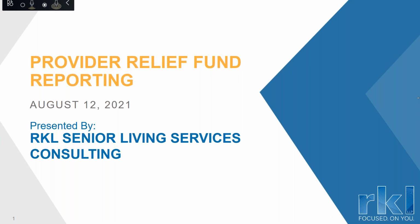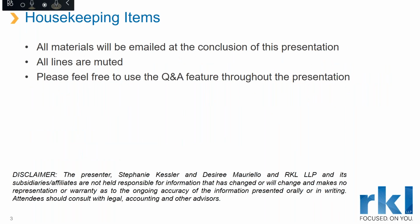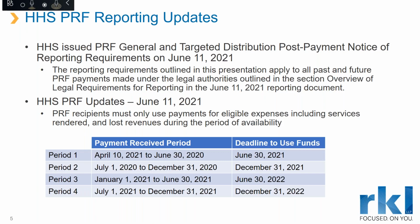So as always, the information presented today is as up to date as the information that is posted on the HHS website as of this morning, and Wendy went through some of the housekeeping items. The first thing that we're going to talk about is the reporting updates and the time frame. As I mentioned, HHS issued the Provider Relief Fund General and Targeted Distribution post-payment notice of reporting requirements on June 11th. And it really outlined all of the reporting for any of the past and any potential future payments that will be made related to the Provider Relief Fund.